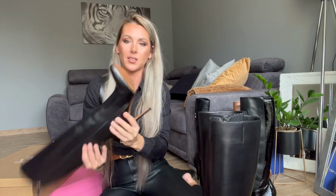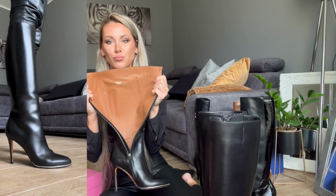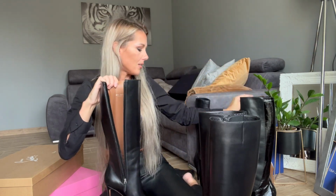Givenchy, I bought them secondhand, but they were brand new. Not anymore, actually, because I wore them outside, as you can see. They've been worn outside, exactly. And they've got really nice leather inside there. Look at that. What a color. I know it is a similar color to this, but still very nice.